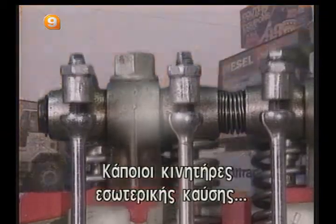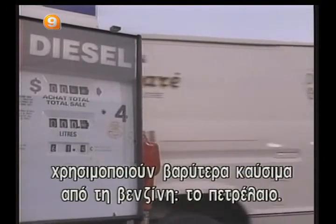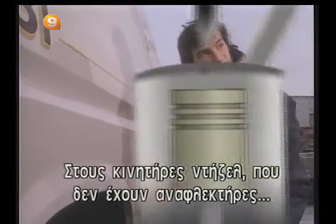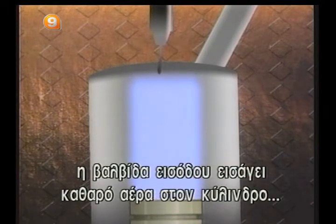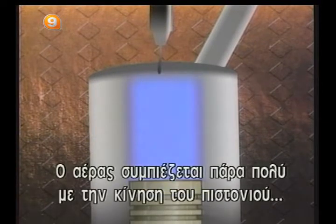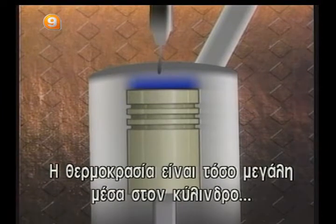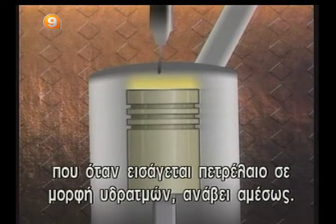Some internal combustion engines, especially those in commercial vehicles, use a heavier fuel than gas, fuel oil. These are diesel engines. In diesel engines, which have no spark plugs, the intake valve draws pure air into the cylinder instead of fuel. The air is then heavily compressed by the piston's upstroke, which increases its temperature. The temperature is in fact so high inside the cylinder that when the fuel oil is injected in the form of a fine mist, it ignites instantly.